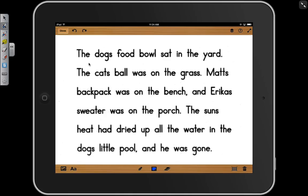Let's look at this first sentence. The dog's food bowl sat in the yard. Well, whose food bowl is it? You're right, it's the dog's. The word dog is a noun. The food bowl belongs to the dog. So therefore, we have an S, but we need to add an apostrophe before the S to show that the food bowl belongs to the dog. The dog's food bowl.